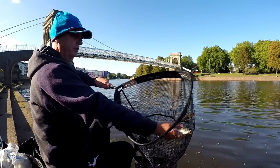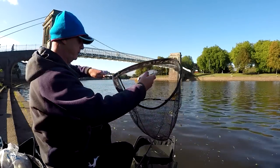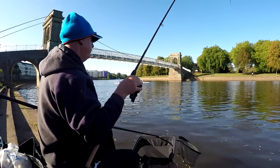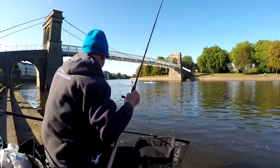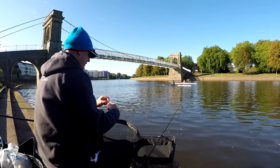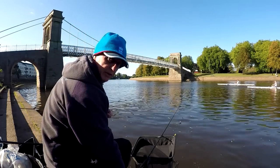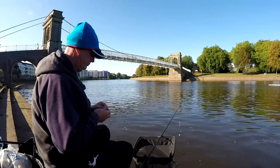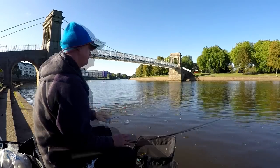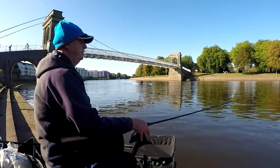Very quick look at him. Not a monster, but beautiful. Like another nice fish. Oh yes, another decent roach. Looks like we've found a few where they feel a bit safer, a bit further out and on the bottom. So I'm running through to about 3.5-4 rod lengths out here, so I've got just about enough flow to trot down properly at this distance.